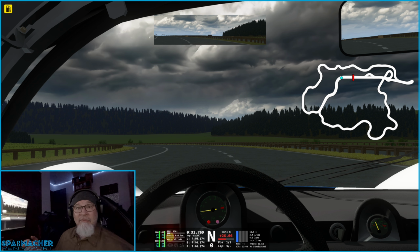And the track, Eifel-Ardennes 1967, that's not a bad track. Definitely a little hairy and a little unexpected in some places, but you learn the track. It looks like it could be a lot of fun to race on. So we'll see how that works.